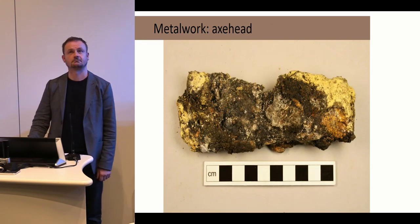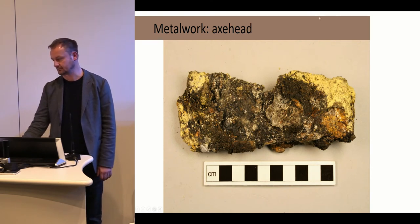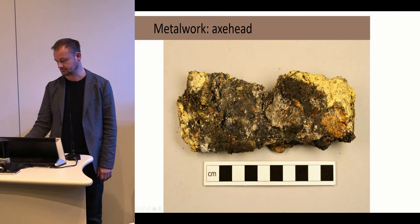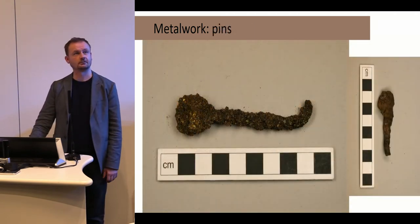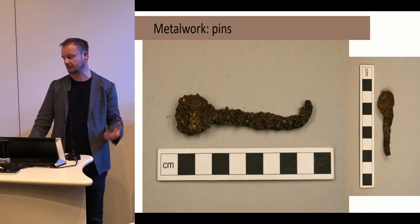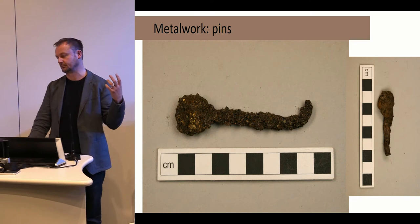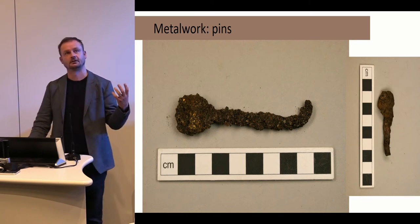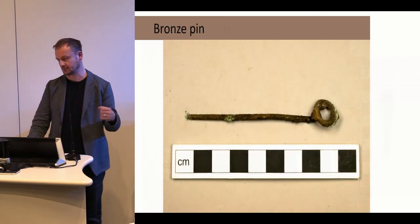Iron axes, very, very rare. I think there's only a handful of these across the whole of Scotland. That's the axe. It's corroded, that's where your handle would have gone. Pins that need conserved, iron pins. So there's quite a significant iron and bronze component kicking around in the pre-Christ, pre-Roman era, which I think will be really important to Iron Age studies when we start studying all this stuff.